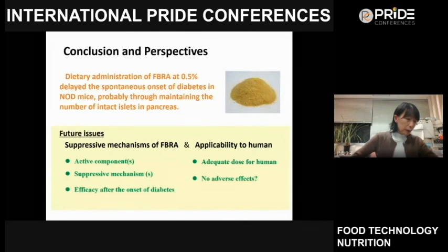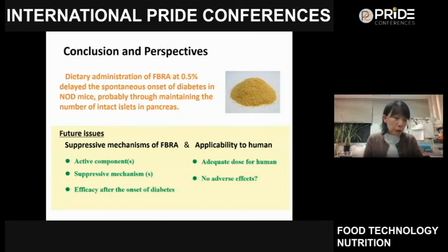This is our conclusion. Dietary administration of Fubra at 0.5% delayed the spontaneous onset of diabetes in NOD female mice, probably through maintaining the number of intact islets in pancreas. Fubra is a commercially available processed food, and no harmful phenomenon has been observed in human consumers. In our clinical study, 36 healthy volunteers took 7 grams of Fubra after every meal for two weeks, but no adverse effects were observed.